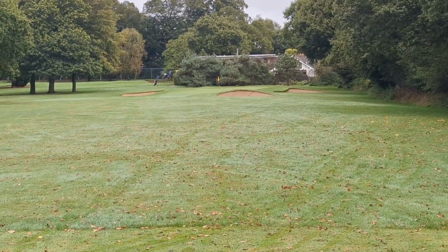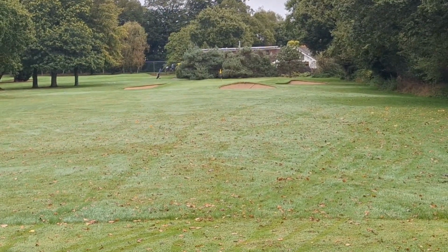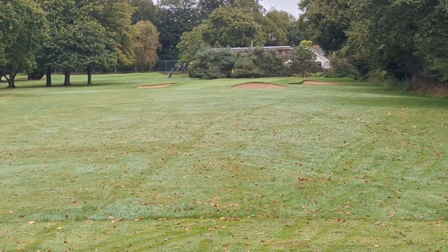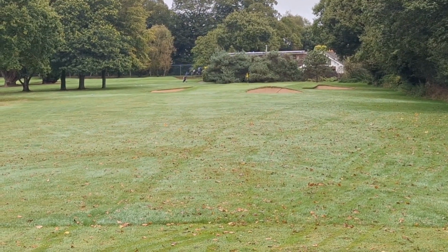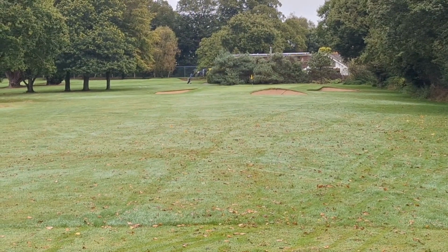And a shorter par 3 for the 12th hole, 133 yards. Some bunkers in front, right, left, and then a big house behind, protected by the bush there. You really don't want to go long in this one.